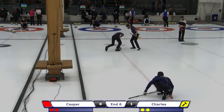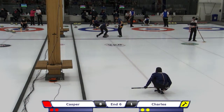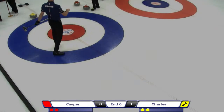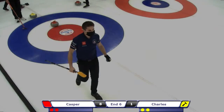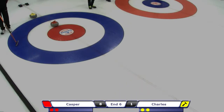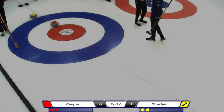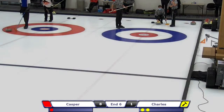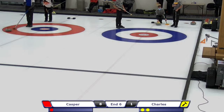Clean. And Danny makes no mistake. Same shot. Come down again. Yep, looks like they'll give the corner freeze another go.